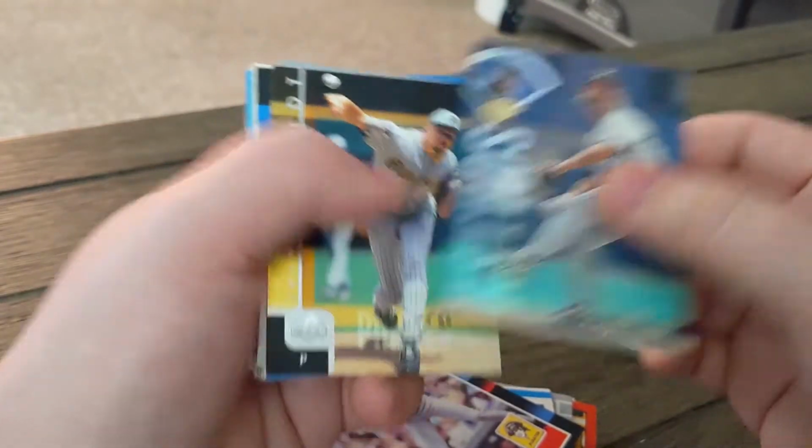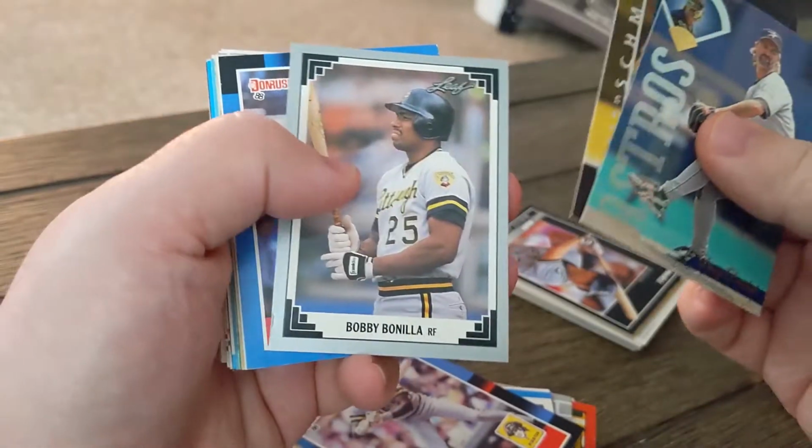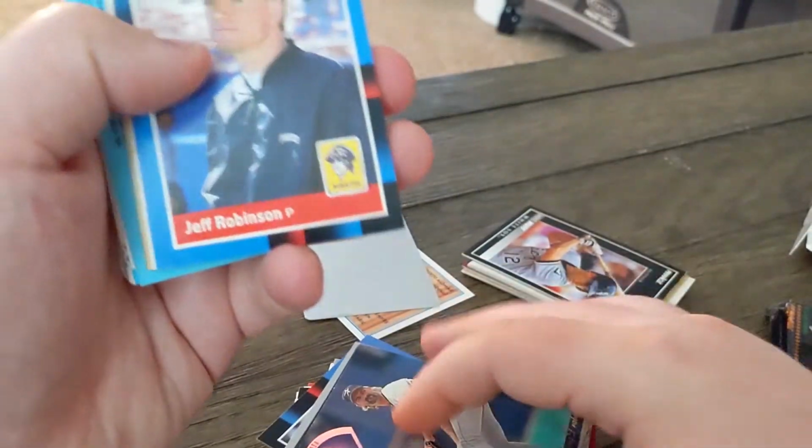We got Doug Drabek again. So if Doug Drabek signs through the mail, I'm in good shape. Bobby Bowe.